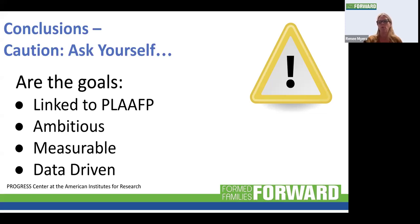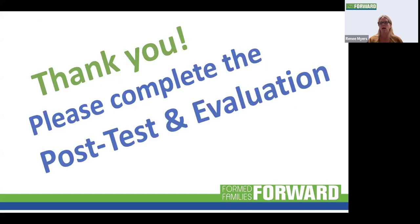And Kelly's going to drop the Progress Center's IEP tip sheets on measuring progress into the chat. And that's another great reference tool for you to use. Remember that creating effective IEPs is an ongoing process, which should involve continually evaluating the data.